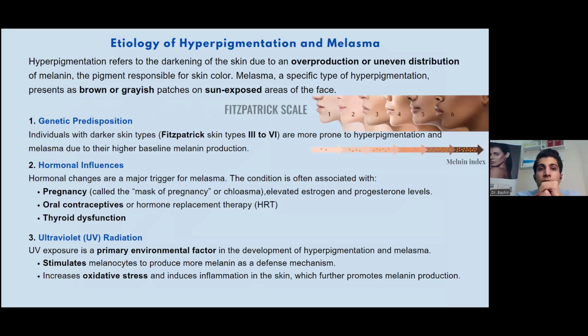Hyperpigmentation refers to the darkening of the skin due to overproduction or uneven distribution of melanin. For example, we have melasma, which is brown or grayish patches in sun-exposed areas of the face, caused by overproduction and distribution in a deeper layer of the epidermis. So first, it depends on the genetics and the skin color. We have more pigmentation in darker skin types like Fitzpatrick 3 to 6. And these kinds of skin are more prone to melanin problems or melanin overproduction.